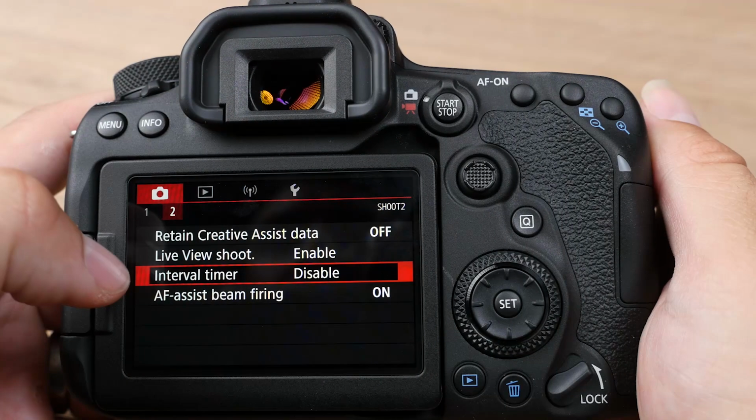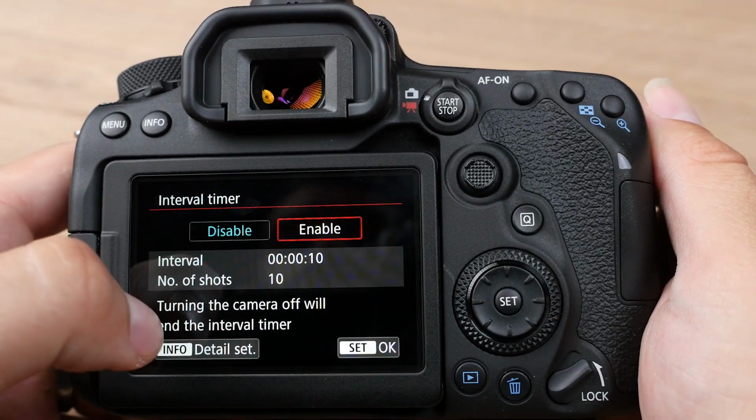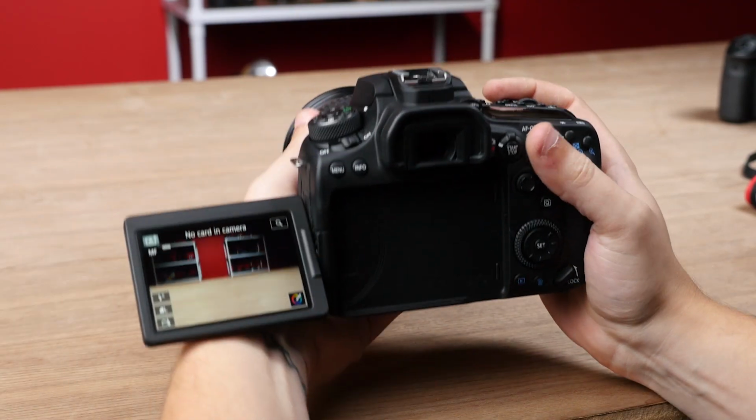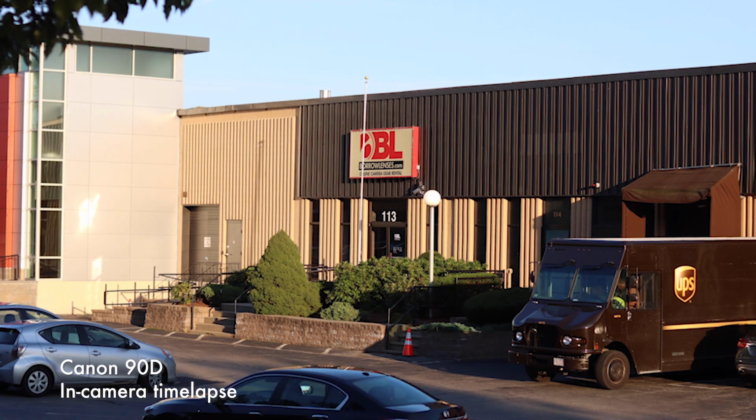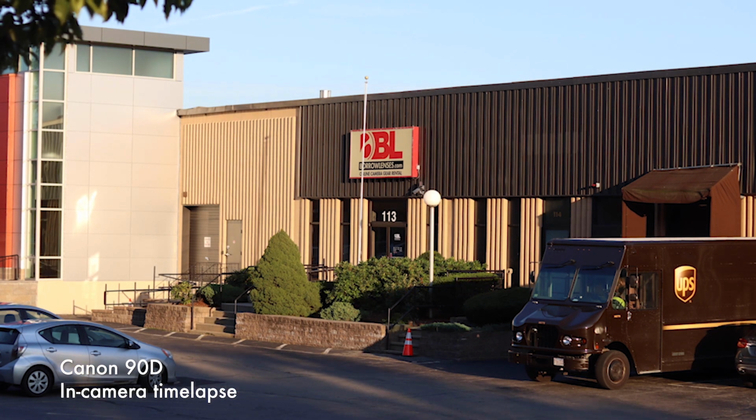The 90D keeps the previous model's touchscreen capabilities and tilt screen, which the 7D Mark II lacks. It also maintains a smaller form factor while becoming even lighter than the 80D. Canon also added an in-camera time-lapse feature that is missing in the other two models.